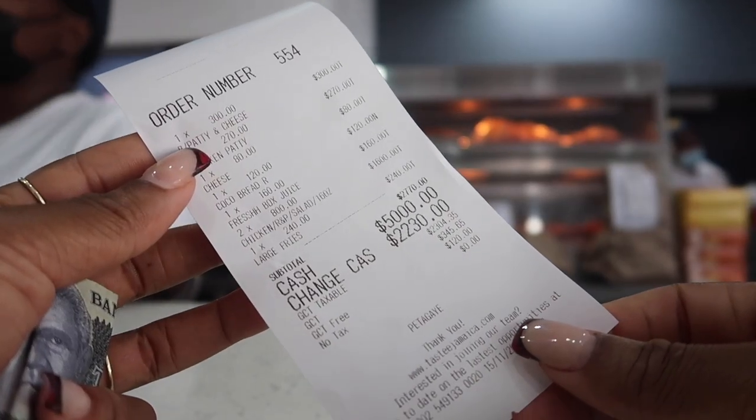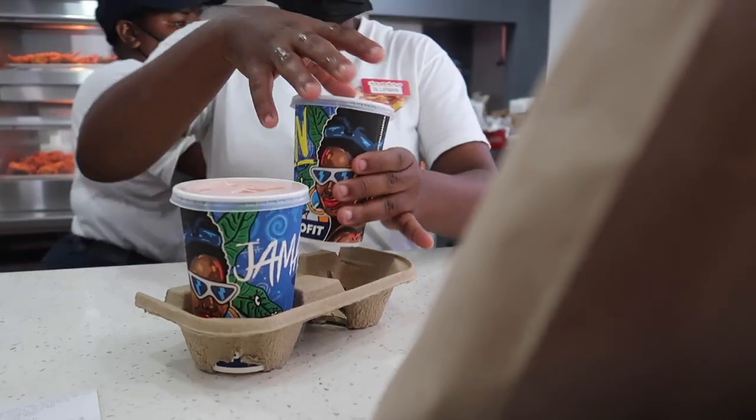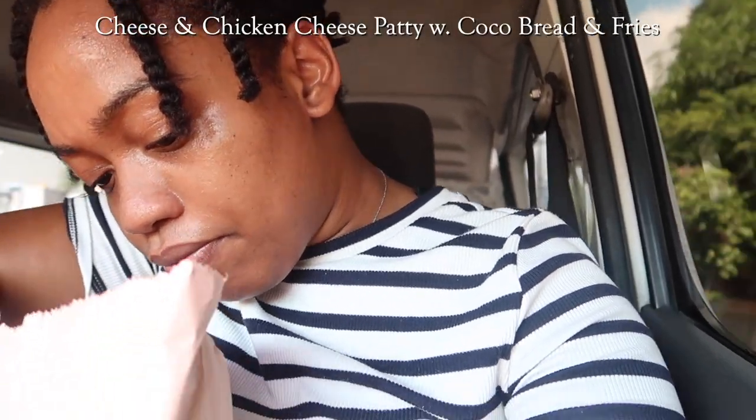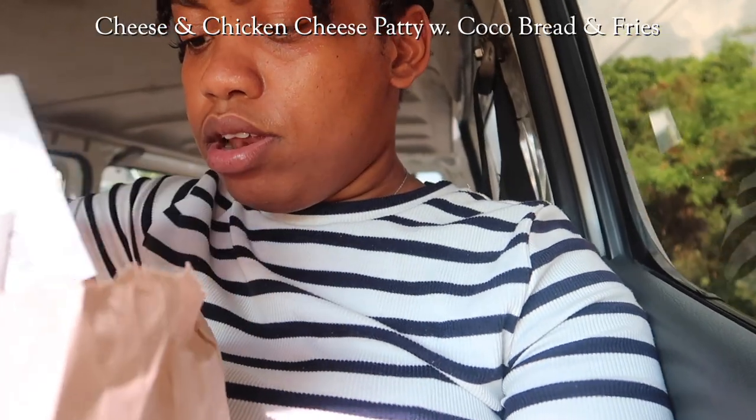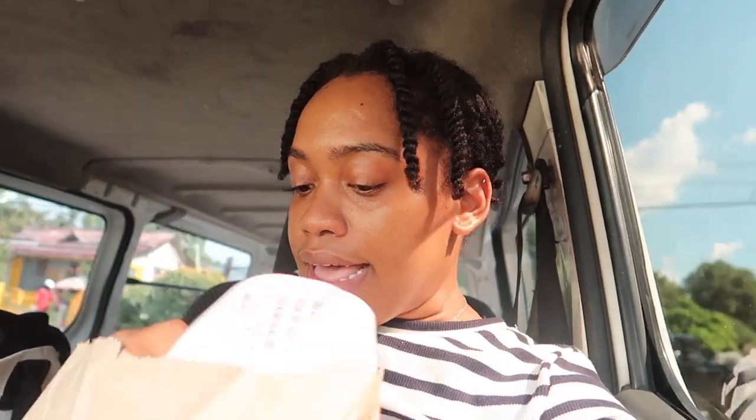Cheese and one chicken cheese and a poker bread and a buffalo. Bless you. Bless you. We're back on the road. I'm gonna check to see if my party is correct, because I'm gonna mess up everybody's food. I have a cocoa bread, I have fries, bumba, one patty. Yo, it's a family meeting. This one is, well, both of them have cheese. I got a cheese patty, I got a chicken cheese, cocoa bread, and fries. And I got an orange juice. Alright, people, thank you, baby.